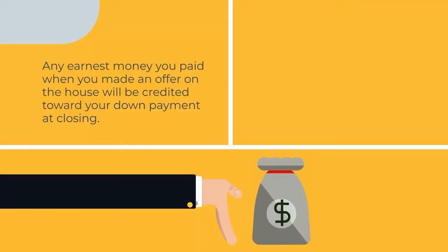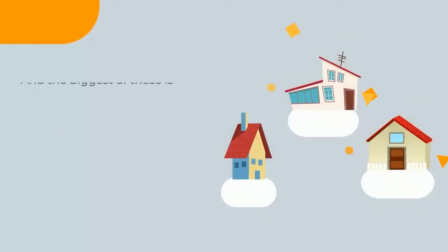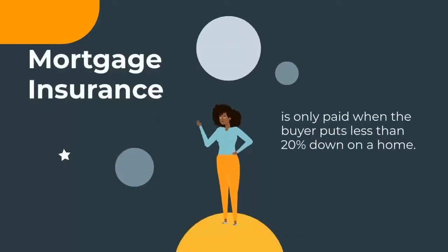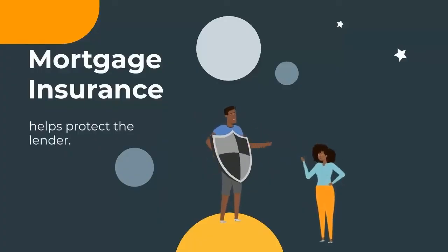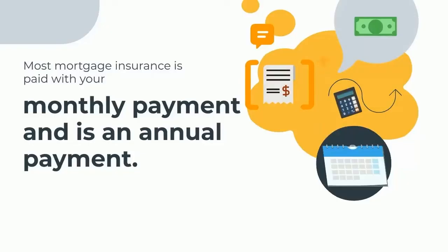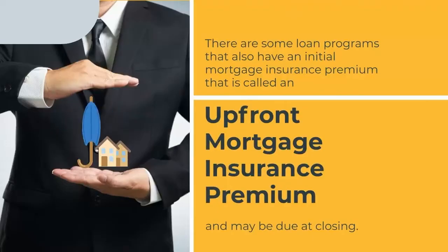The type of mortgage you choose can also have a big effect on your closing costs, and the biggest of these is mortgage insurance. Mortgage insurance, or MI, is only paid when you put less than 20% down to buy the home. The mortgage insurance helps protect the lender. Most mortgage insurance is paid with your monthly payment and considered an annual payment. However, there are some loan programs that also have an initial mortgage insurance premium that is called an upfront mortgage insurance premium and may be due at closing as well.